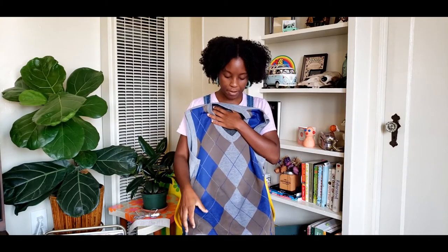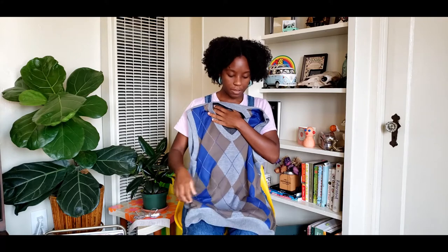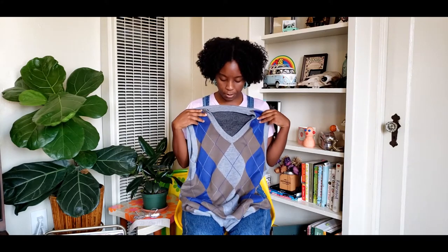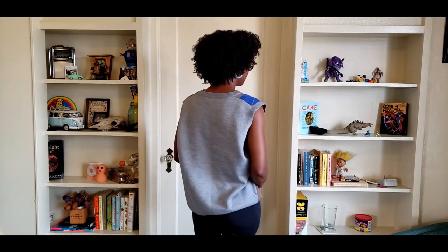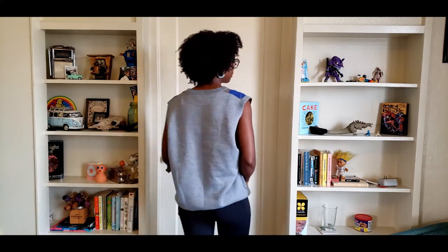But yeah, I picked this up. I found this in the men's section. I think this was around $5.99 or maybe a couple more dollars more. But the trend with this is to wear the sweater vest as a shirt. I'm just going to style this with biker shorts just to give you guys an idea of what it looks like. But you can also layer this with a collared shirt underneath, like jeans and chunky sneakers. Still yet to get my chunky sneakers, but I will one day find them at the thrift store.